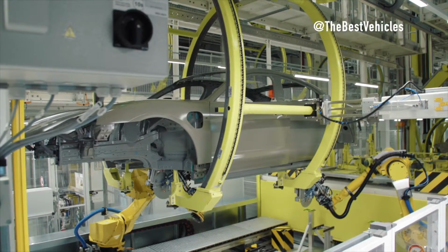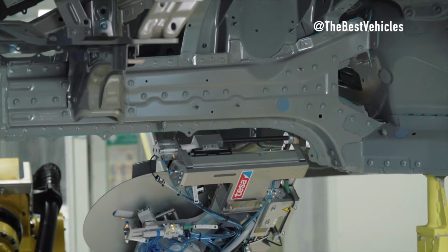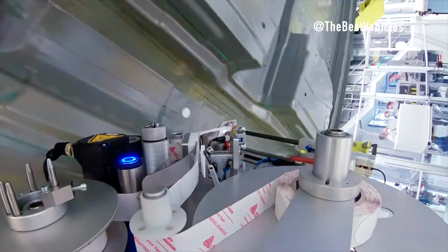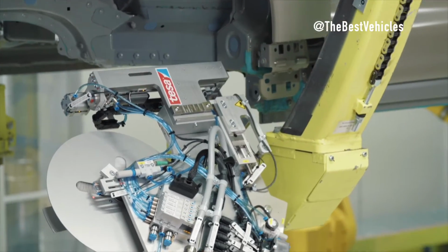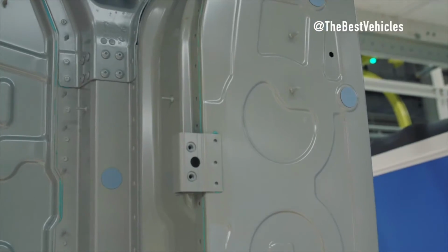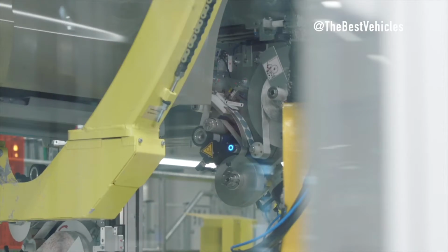Final assembly. Interior installation. Doors are removed for separate completion, and the interior is fitted into the body through a combination of industrial assembly and manufacturing. Exterior line. Fitting of windscreen, rear window, main headlights, and seats takes place. Doors are refitted, and the iconic Porsche badge is attached.